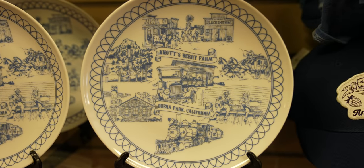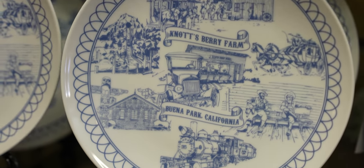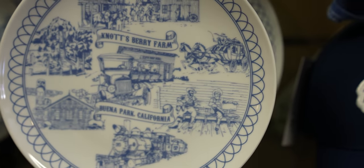Oh, look at this plate. Do you actually eat off this plate or is this like, no, collector's? I think that's a collector's item. Although I would eat off of it.